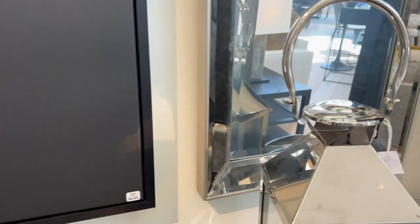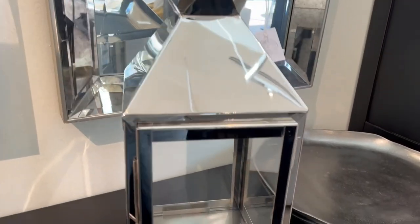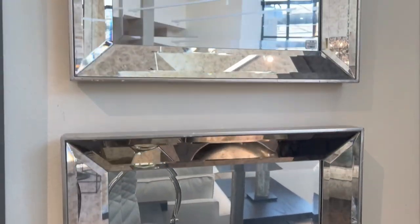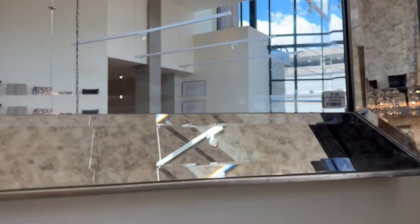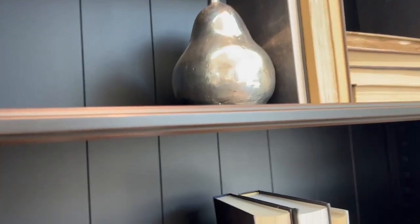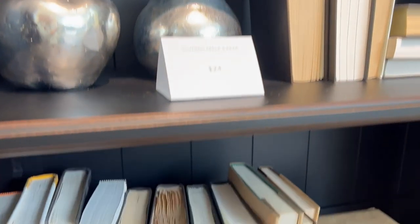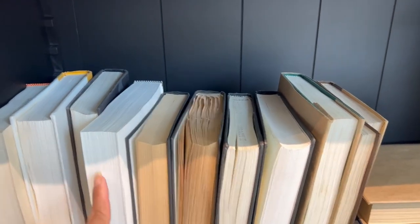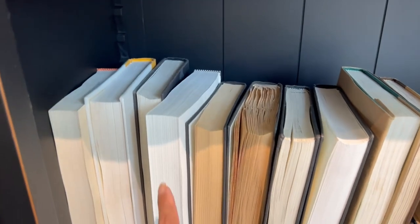So sometimes I just like to go here to get some inspiration on how they style their new season, for example spring, like this right here. $199. This is the way they style their bookshelf. So you can do the same thing: go to Salvation Army or a thrift store and just take a hardcover and do it like this.